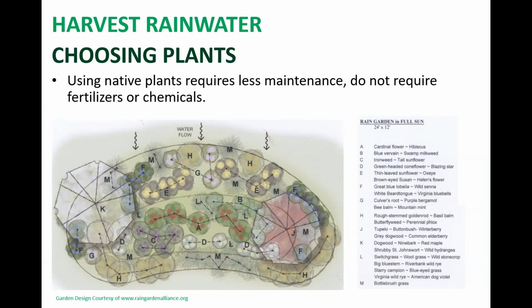Using sedges, rushes, and grasses helps to eliminate weeds, encourages other plants to stay within bounds, adds diversity, and adds a thick root system that balances the vegetated swale or rain garden and prevents erosion.